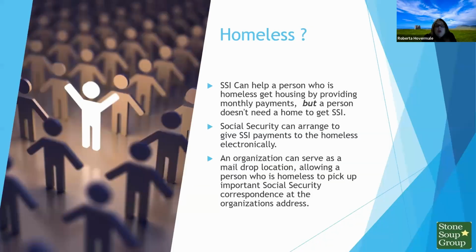And let's say somebody's homeless. SSI can help a person who is homeless get housing by providing monthly payments, but a person doesn't need a home to get SSI. Social Security can arrange to give SSI payments to the homeless electronically. An organization can serve as a mail drop location, allowing a person who is homeless to pick up important Social Security correspondence at the organization's address.